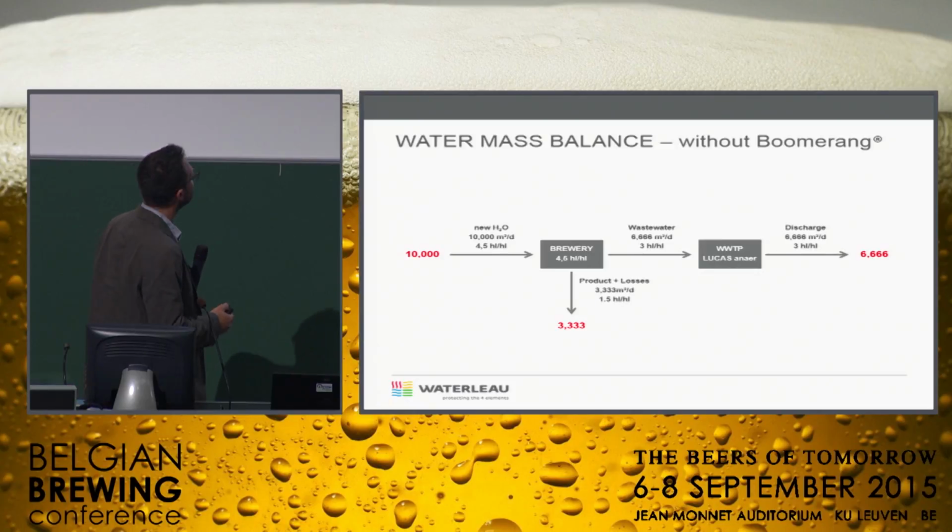So you have the brewery, which is 4.5 hectoliter per hectoliter. The housekeeping, the packaging, they do it fairly efficiently already. They take in 10,000 cubic meter a day of new water, city water, borehole water. 1.5 hectoliter per hectoliter, or 3,300 cubic meter a day, is going to the product and losses. All the rest is going to the wastewater treatment plant, is treated, and is discharged to a surface water or to the sewer.